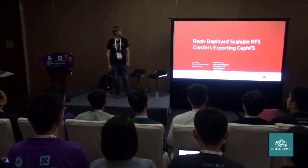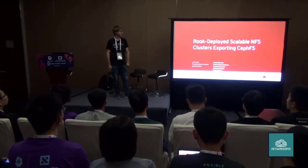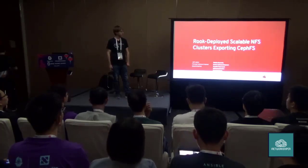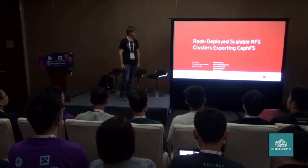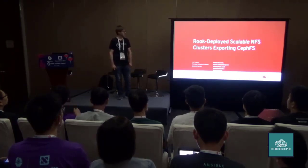Today I want to be talking about a new technology we've been working on to have NFS servers deployed with the Rook storage operator with Kubernetes, and have these NFS servers export the Ceph file system.